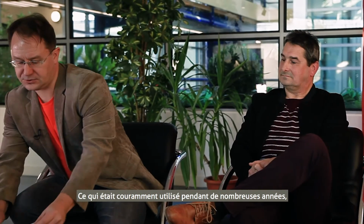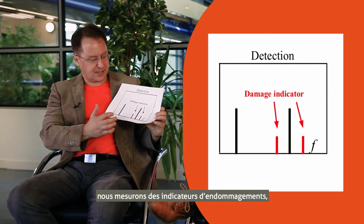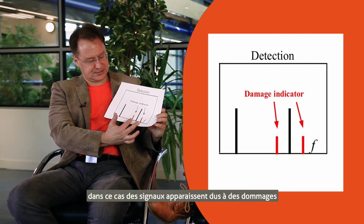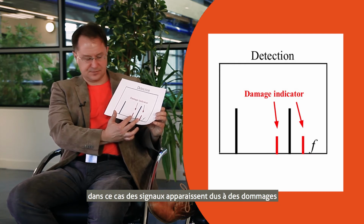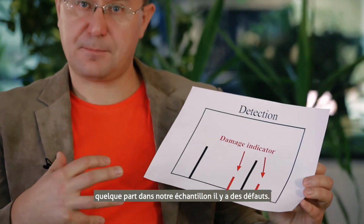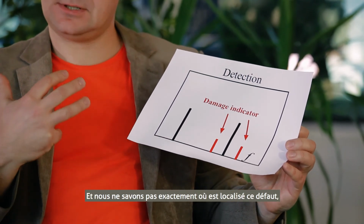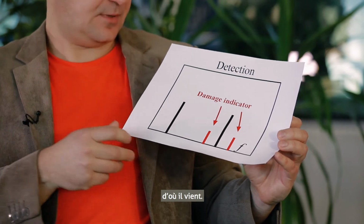So what was typically used for many years, maybe for 30 or even 40 years, is the concept of damage detection. Damage detection means that, for instance, in this case, we measure some damage indicators here. In this case, some harmonics appeared due to the presence of damage. And those indicators will tell us that somewhere in our sample there are defects, there is damage, and we don't know exactly where it is located, where it is coming from.